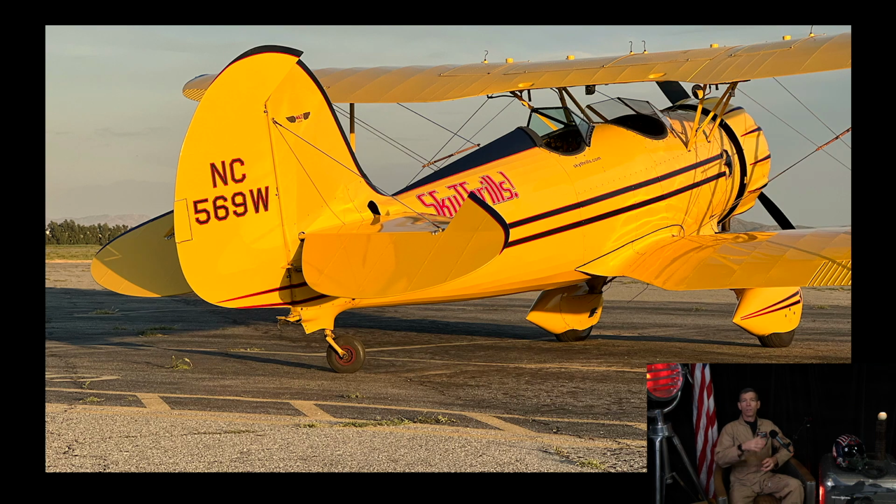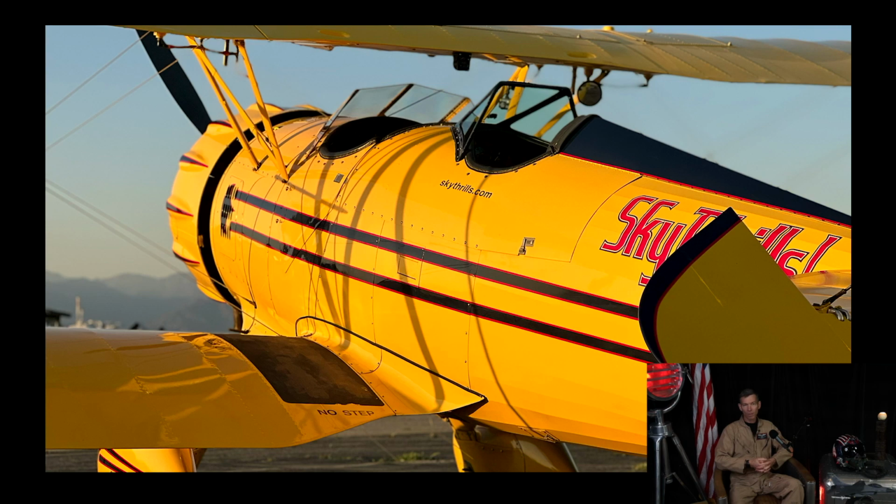So 17 years later, now here we are, 2023. I love this airplane, and I've always loved biplanes. It is now time for me to move into another area in my life, and I'd like to pass along this magical airplane to the next owner so that they can enjoy what it does.